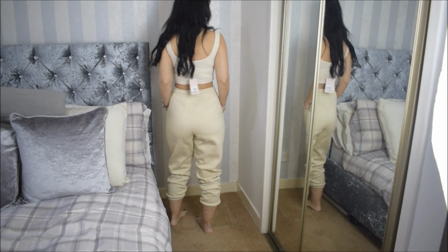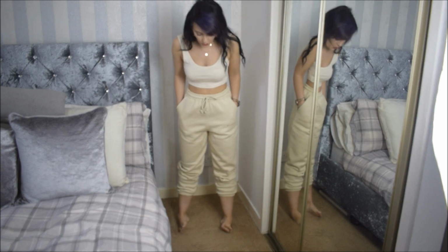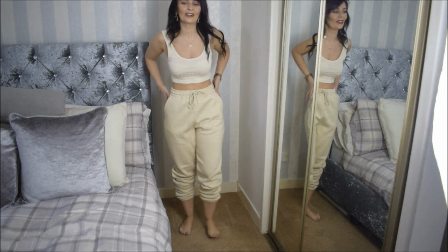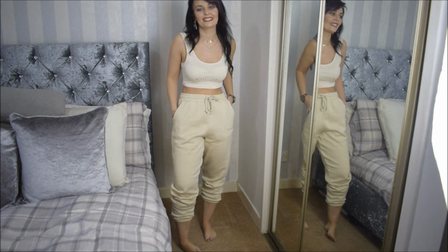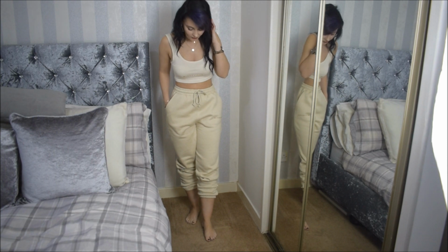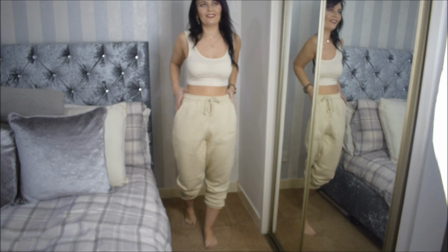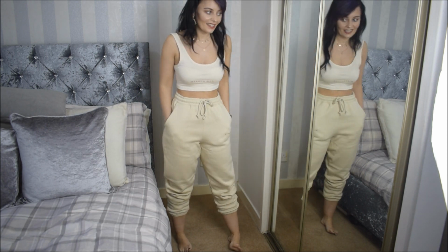If I show you them from the back, I just want to say that these are super comfortable. They're so cosy. They feel like they are fleece inside, which makes them so cosy and warm. They feel like wearing a pair of pyjamas, honestly I don't want to take them off now. I can see why people just wear these literally all the time.